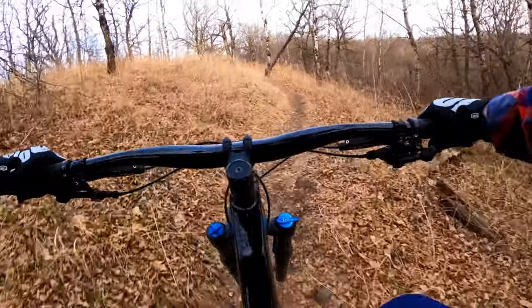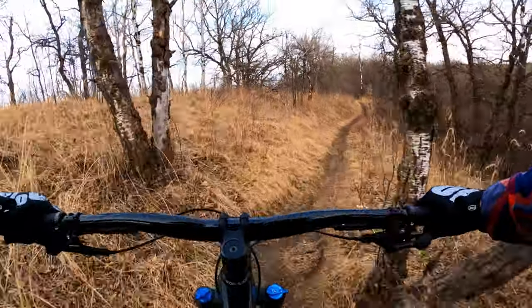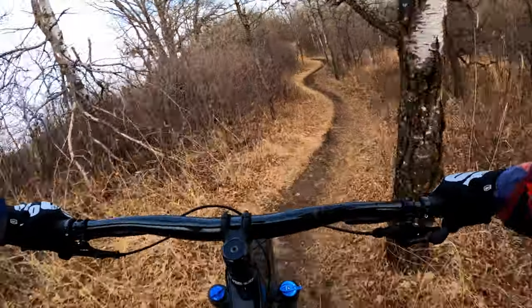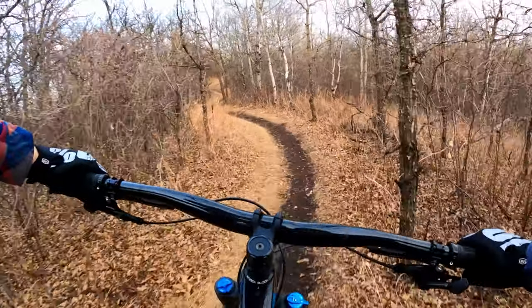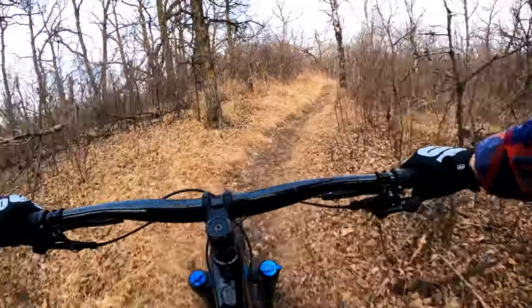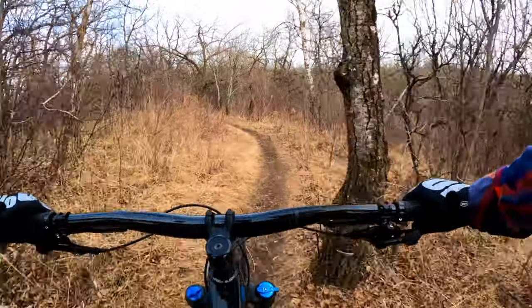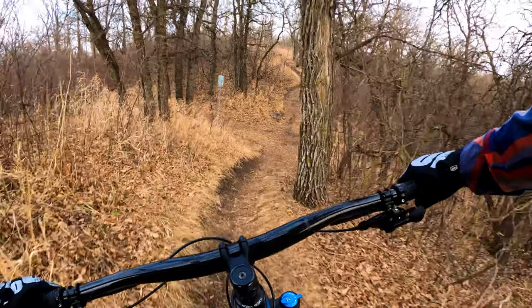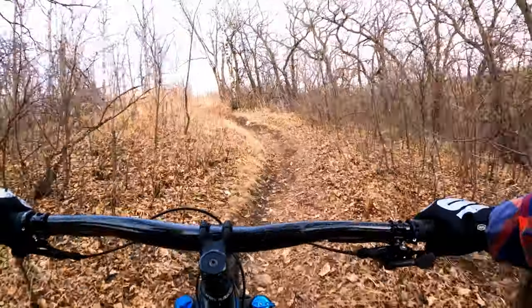Benefit to the 29s being higher, it's actually raised my bottom bracket. I feel a little more confident with getting less pedal strikes touching the ground, which with the Remedy you'd have to watch out for.